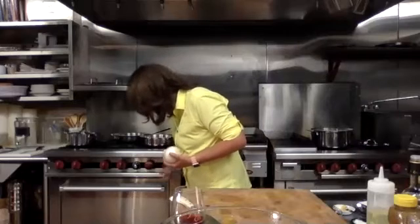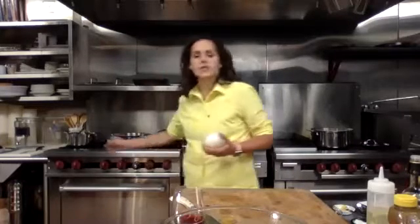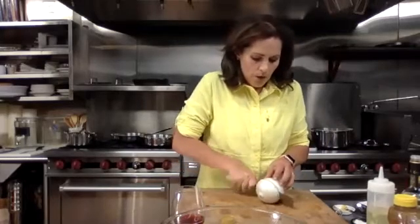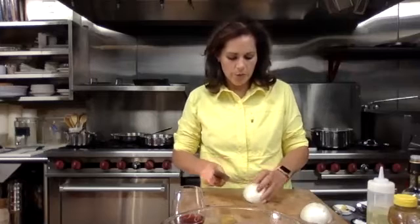I'm actually going to turn mine. I'm learning how to adjust this stove top, so mine's getting a little hotter than I wanted. We don't want the butter to burn.